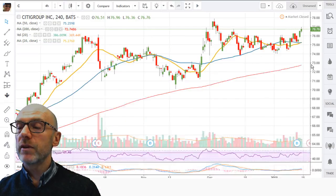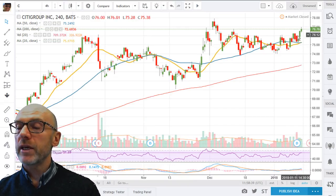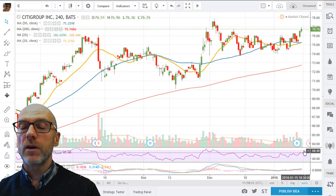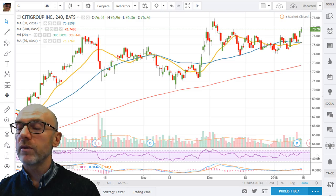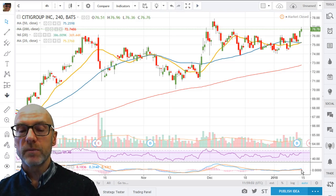And finally, moving on to the 4-hour, very similar to the daily, breaking to the upside, moving averages creating a golden cross on the 20-50. They will be very supportive on any consolidation. RSI up in a nice shallow uptrend, breaking above 60, 61.46, and the MACD as well, shouting out a buy signal with a short term just above the longer term.